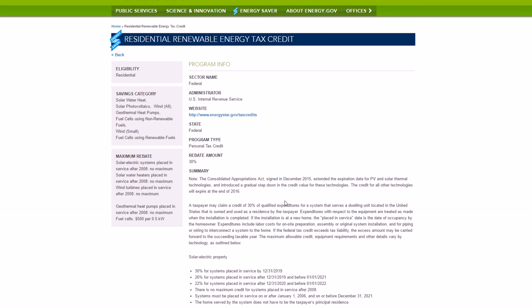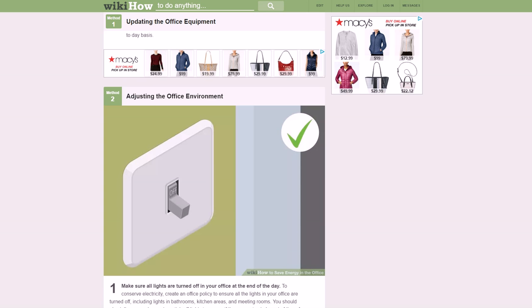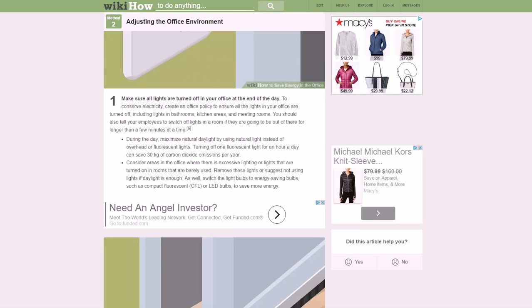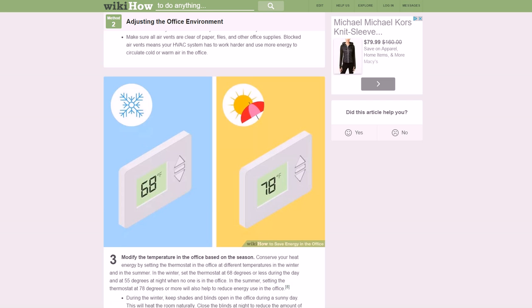Just changing your appliances, changing your lighting. There's all kinds of things you can do. Better insulation, weather stripping around doors and windows. You can crank the AC up to a higher temperature to save money on that. There's all kinds of ways you can use your office more efficiently.